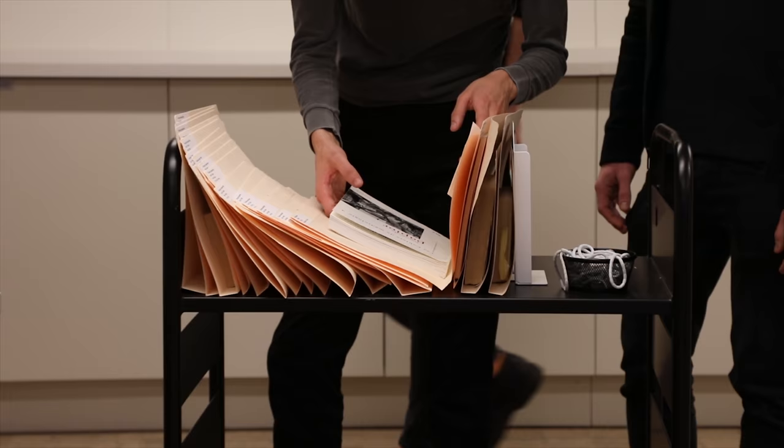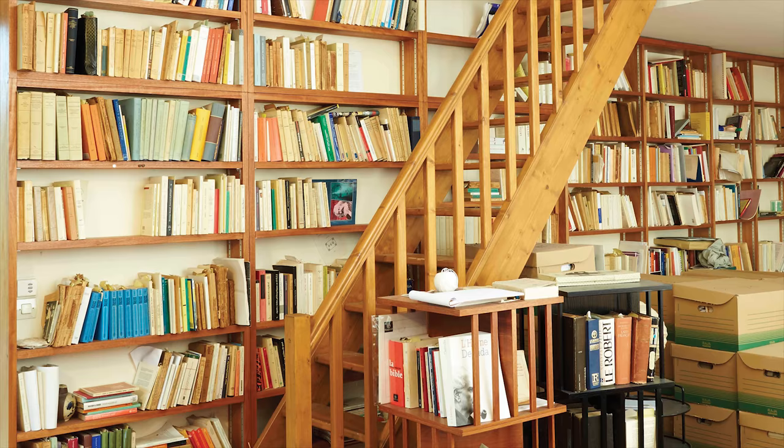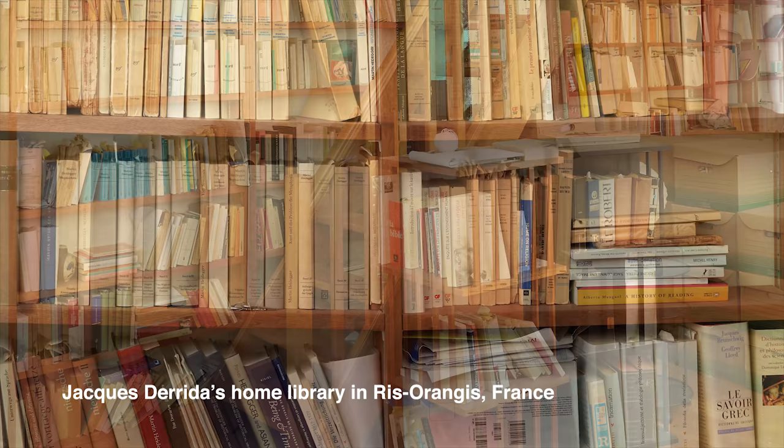So if you go into the library and you want to request a book, you never get just one book, you get an entire box. And that box will often have books by the same author, books that were close to that one on the shelf, and you'll have this whole kind of treasure trove where you get to discover other things and not just the one thing that you thought you wanted to look at.